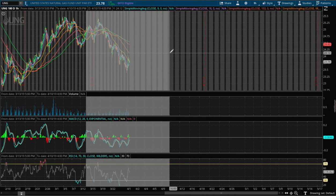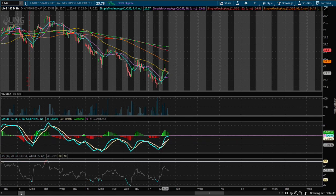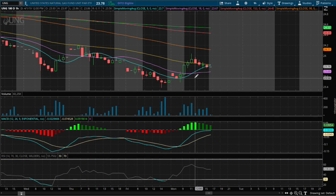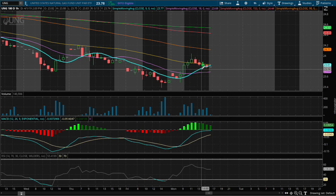As we can see on the 1 hour MACD, it's pointing up and it's close to turning positive. I have a feeling it's definitely going to turn positive. It may or may not quickly turn back to negative, but we'll see. And as we can see on the 1 hour chart as well, it's respecting the 9 hour moving average.